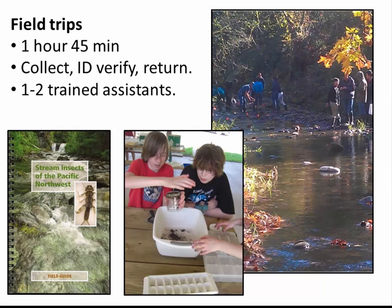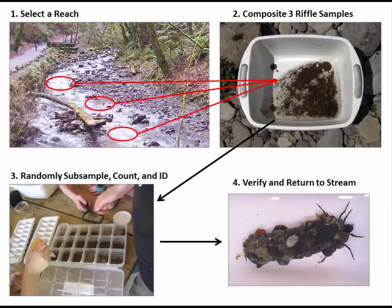So the kids are there. We're down in the stream. Half hour, 45 minutes collecting. I verify, or my assistant verifies, all the insects, and we put them back in the stream. And this is a randomized method. So what we do is we go in and we take a composite sample. We do left, middle, right of the stream. We composite those into a tub.